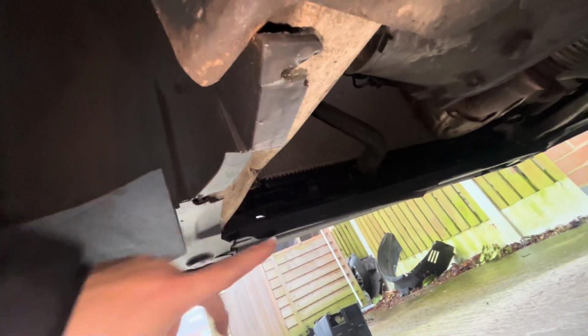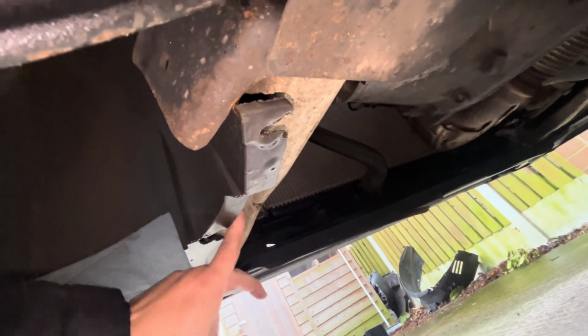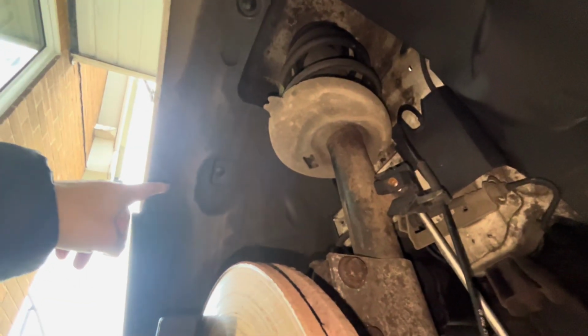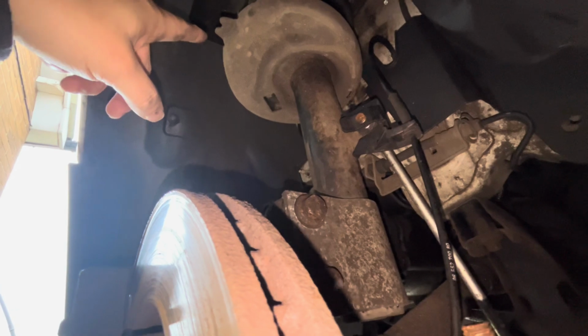As I say, I think it's this bar here. I'll take this off and show you in a minute, but I believe it's this bar here we can take off, and that way when you take the gearbox out, it gives you more access. So yeah, let's get this under tray off, and get that bolt that we need to get that battery tray off, and take it from there.